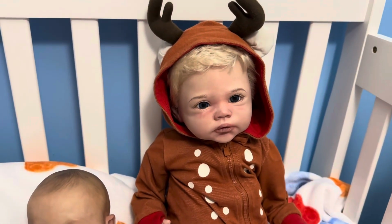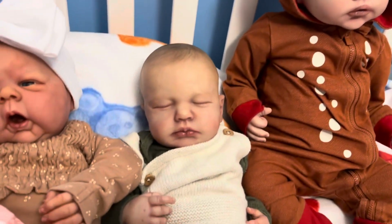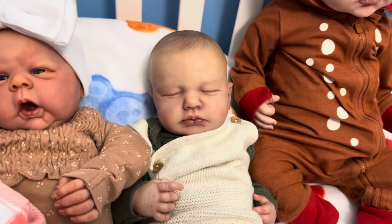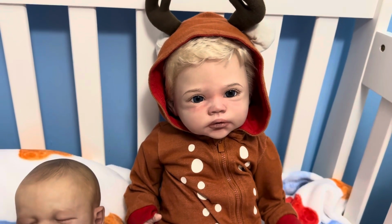Then here we have another one of the newest additions to my doll collection. This is Cooper. Oh, wait a minute. Did I even say his name? His name's Bennett, by the way. I went back and forth about his name for years before I finally settled on Bennett for him. Anyway, okay, back to Cooper here. So I named him Cooper.